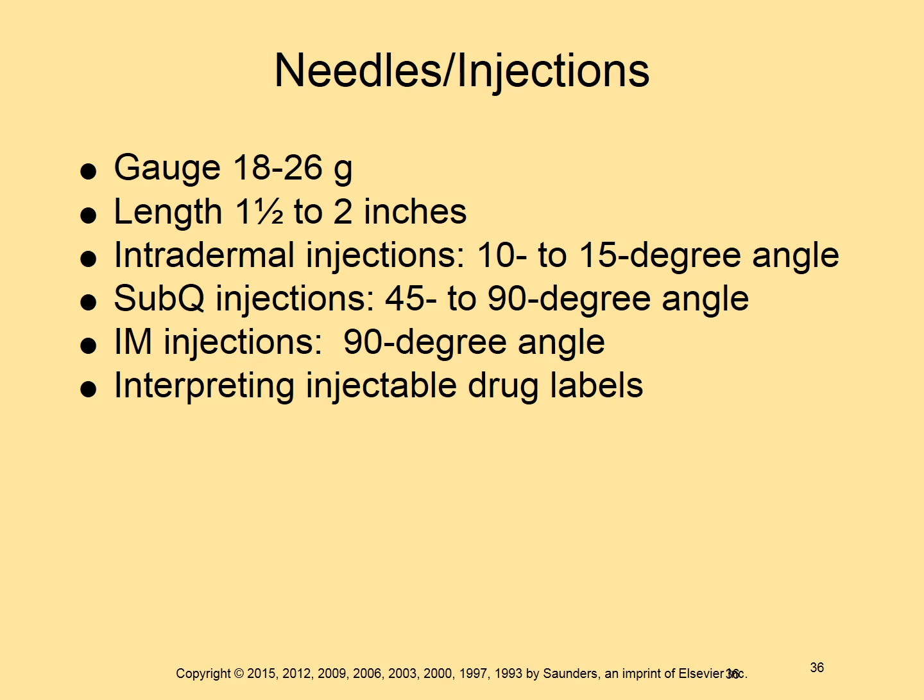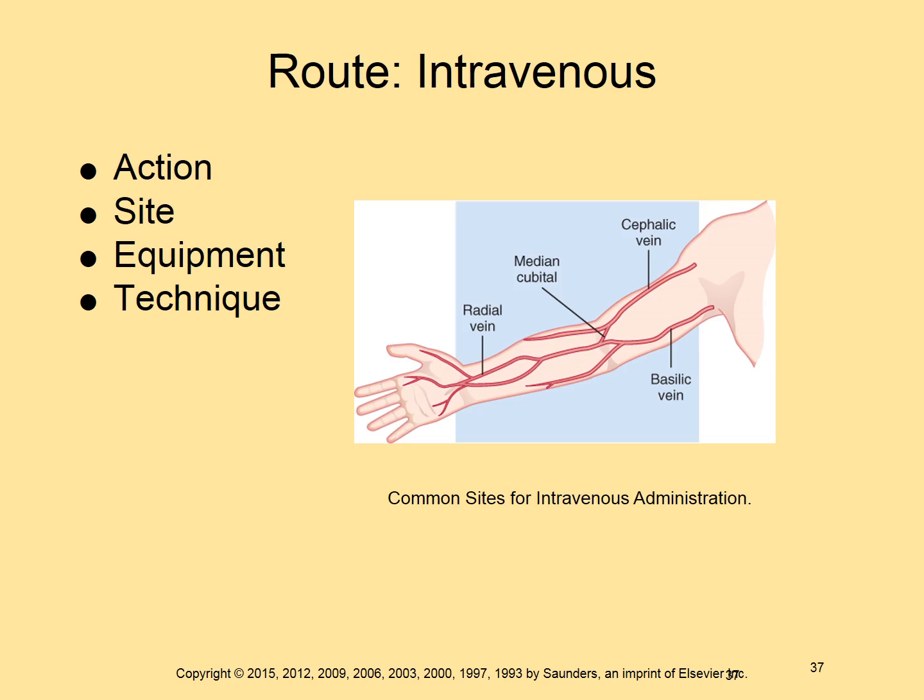This is just needles, injections, how many inches, just a review, because I believe you went over this. Intravenous, I don't know if you guys have done that yet.